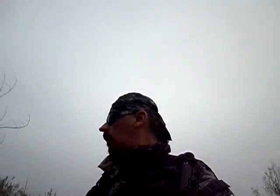I have no way of knowing how old this tree is, and I don't see any, again, any type of footprints around here. I don't see anything on the ground as far as scat or anything that would be living in or around.